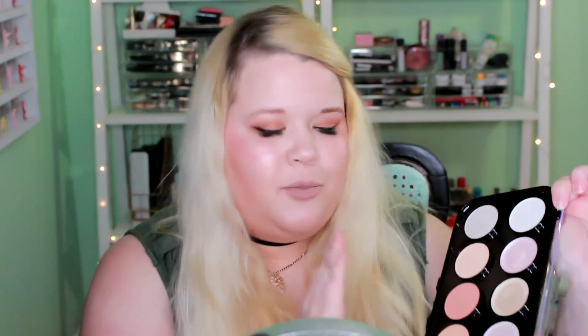It has some neutral silver kind of shimmers, some slightly pinks, and a little more golds. I think I'm going to do an in-depth review on this one after I've had more time to try it out. So I'm just showing it for my collection, but I'm definitely going to be doing an actual video on this one soon. So as far as all the powder highlighters, I think that is everything that I have.